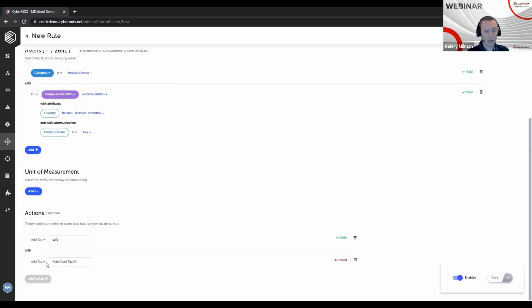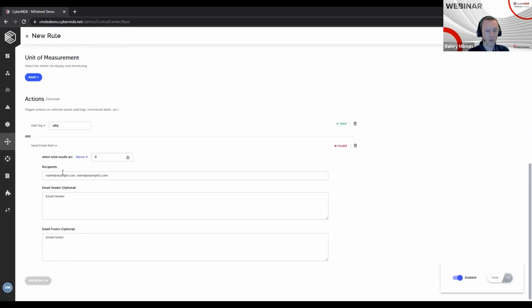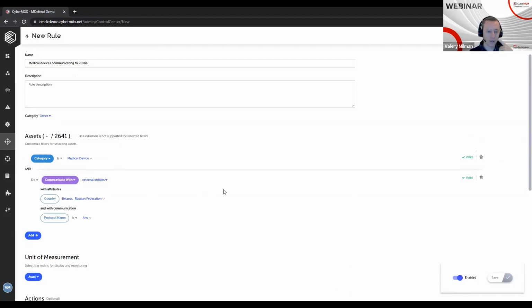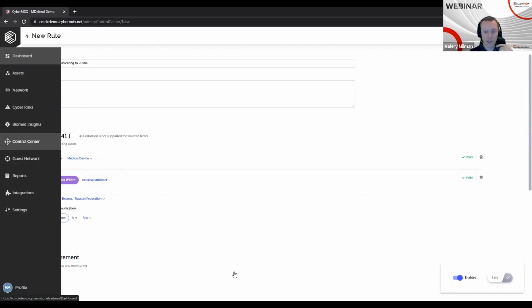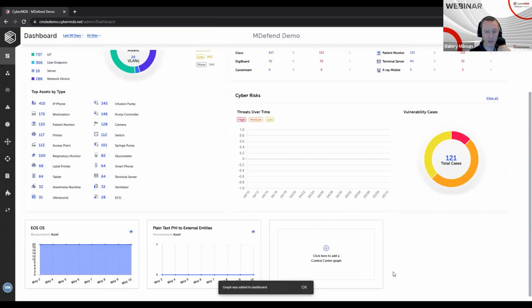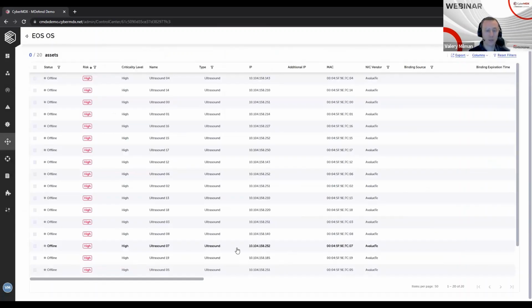And we can add another action that will be, for example, send an email alert. So if the result is above 0, please send an email to Valerie@hospital.com. We choose a header and the footer, and this will actually send the information about the devices that have matched these filters that I have created. Now, once it's done, I can actually add those to here. Let's say plain text PHI to external entities. And we'll have this information presented to us, and once logged in, we can view matched assets, and it will show us a filter just of the assets that are matching the specific rules that I have created. It's very flexible, allows us to do a lot of different things.